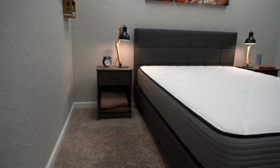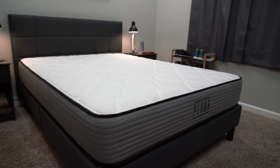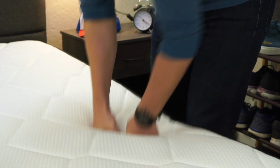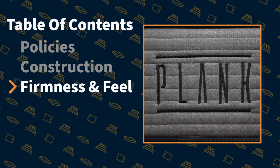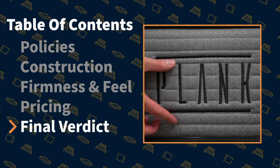So if you're a fan of firm beds, you're gonna wanna stick around because we're going to cover everything about this double-sided Plank mattress, including the policies it comes with, construction, so what it's made of, the feel of this mattress, and how firm it is, a few things for couples to consider if you happen to be sharing the bed, price, and if you can get a discount or not, and then we'll close it all out and try to answer a couple of questions. Who is this mattress best for, and who should get it?